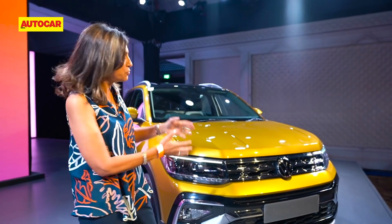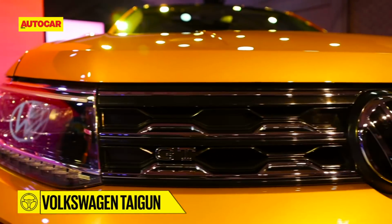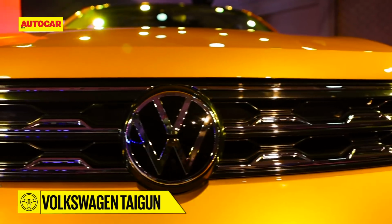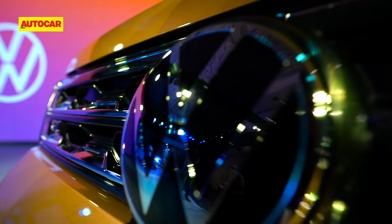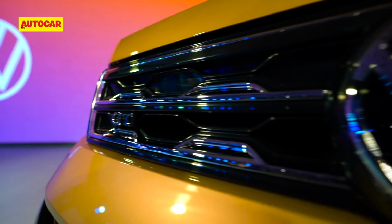So let's get right into those looks, should we? Well, it's a departure from the normally understated styling of Volkswagen because you see a lot of bling right up here in the front. Indians love chrome and Volkswagen is giving you a lot of it. You'll see it right here on the new logo up front. You will see it across the grille.